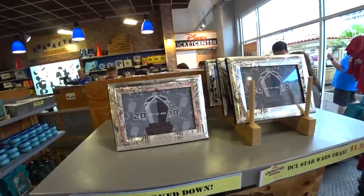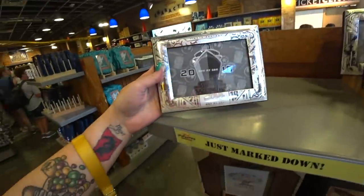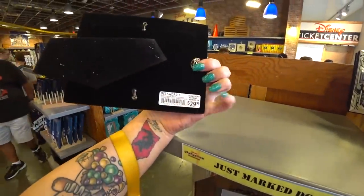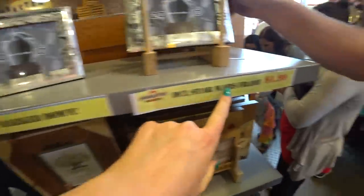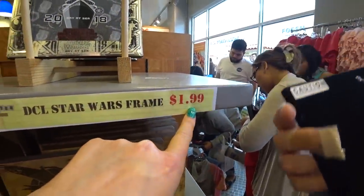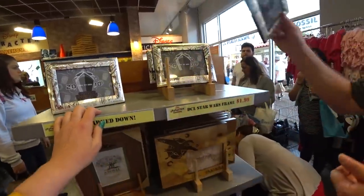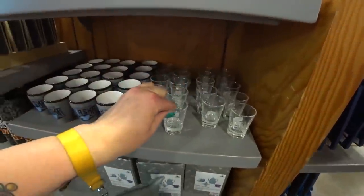These they didn't have. $5.99. Nice. Obviously, the things I'm going to show you right now, they didn't have last time, so I'm not going to say these they didn't have. Star Wars Day at Sea photo frame. It's plastic, though. It looks metal. It was $29.99. Oh, my. I just saw that. Wow. $1.99, you guys. There's only a few left. Only $30. $1.99. Dang.